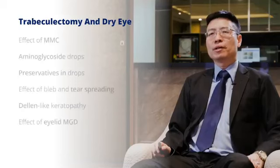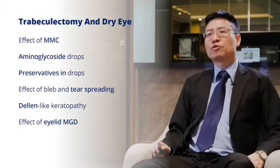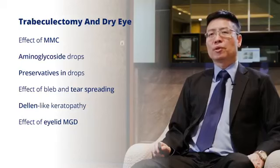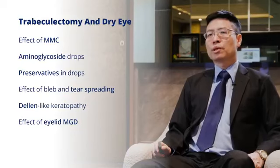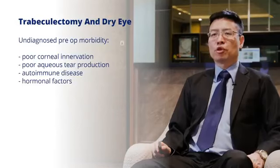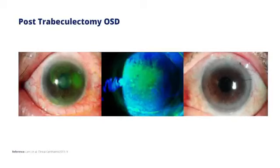Trabeculectomy could affect dry eye and ocular surface in several ways. This could be via the effect of mitomycin C eye drops during the surgery or aminoglycoside eye drops after the surgery. Because of the glaucoma trabeculectomy bleb, there could be an effect on tear spreading, and also some patients might have reduced eyelid hygiene measures after the surgery. Some patients have undiagnosed preoperative dry eye, which can contribute to worsening of the ocular surface after the surgery. In this series of patients, we showed some ocular surface disease in patients that had undergone trabeculectomy.